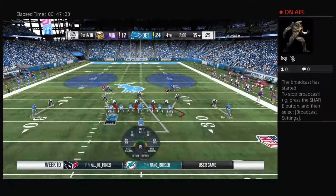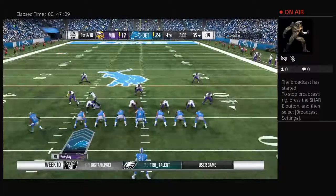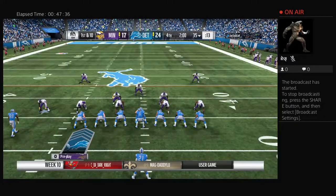All right, here we go. Green, 39. Grip left, grip left. Back line, back line. Hot!